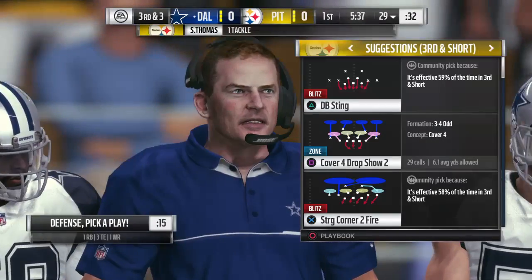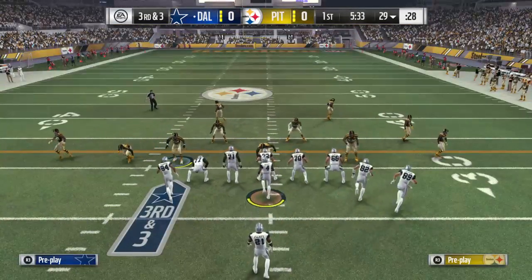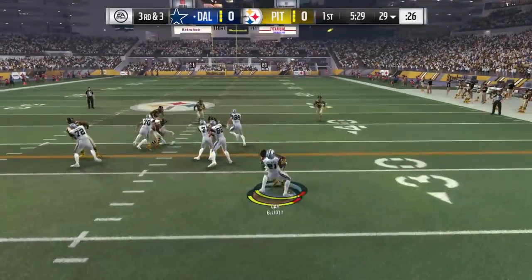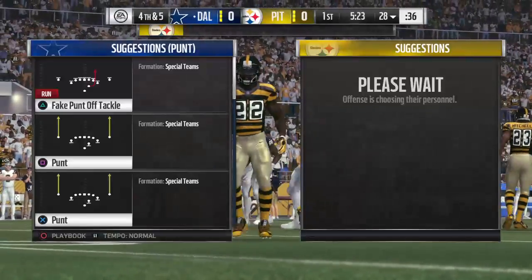In so many ways, throwing the hitch route is actually one of the safer things an offense can do. Get the ball out to the receiver as fast as possible, hope he's got man-to-man coverage, and hope that his athleticism wins on the perimeter. And it looks like we've got a dime set here defensively. 6 DBs in the game. And he is going to lose yardage here. He lost 2, and it brings up 4th.